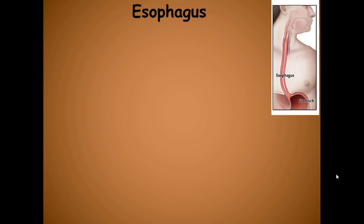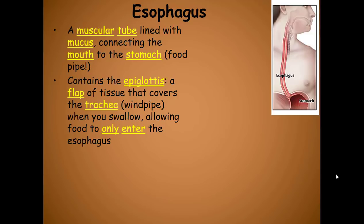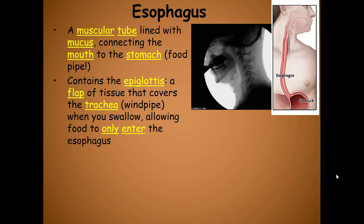So we've had a discussion of the mouth. Now let's move to the next step in the digestive system, which is the esophagus. This is the muscular tube that is lined with mucus, slippery stuff, that connects the mouth to the stomach. We also call the esophagus the food pipe. It contains the epiglottis, which is a flap of tissue that covers the trachea, the windpipe, when you swallow, which allows food to only go down the esophagus and not down the trachea.